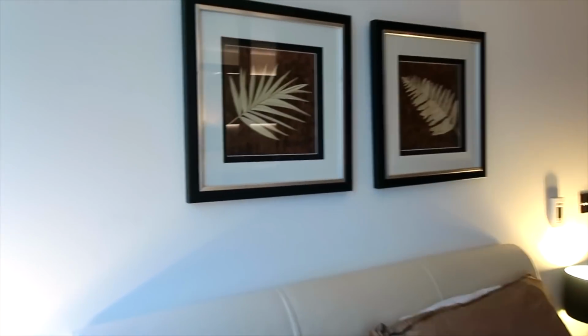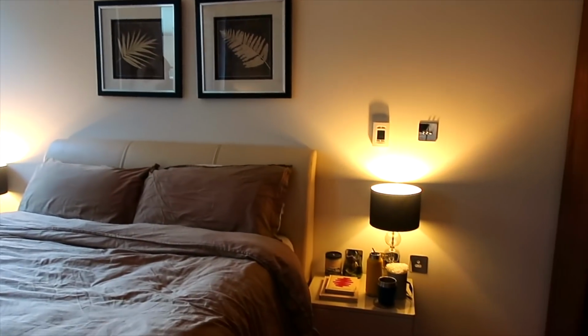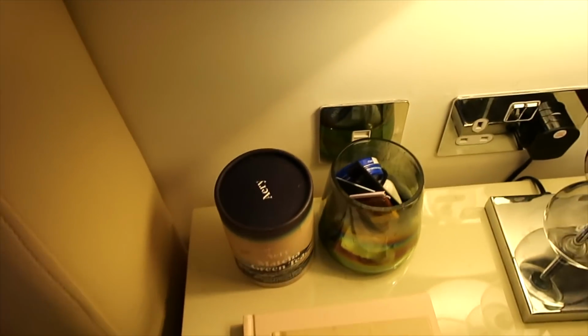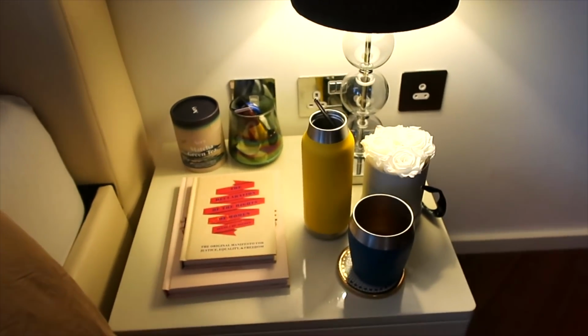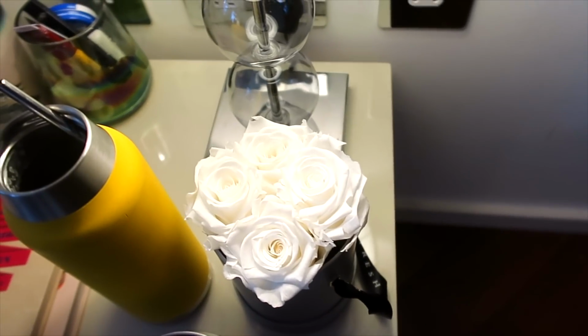Above my bed, as I said, all of the paintings were provided with this flat. Panning over to the right hand side of the bedside table, I just keep a couple of books on here, a candle, and then this jar which is from TK Maxx where I just keep my essentials. Then I always have my water and a cup of tea, and then I have these flowers, which are those flowers that last for a year.